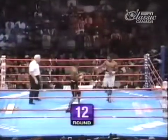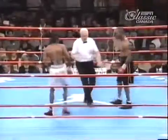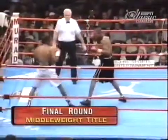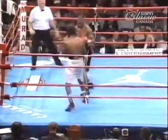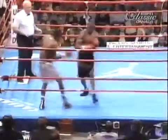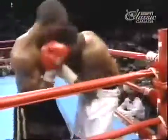Round 12, the final round. Takedown number what? 5. 5, 6. 1, 2, 3, 4, 5. Bernard Hopkins appears to be on his way to defending his middleweight championship crown for the 11th time. I got it 118, 111.